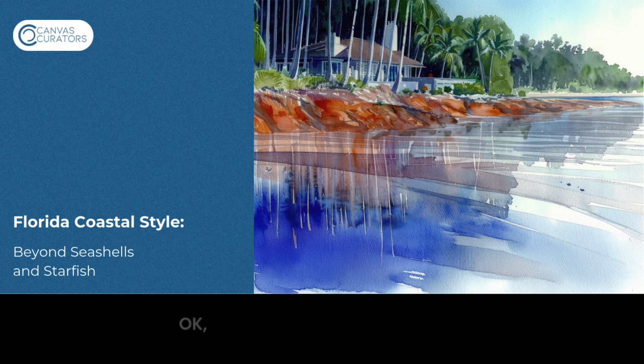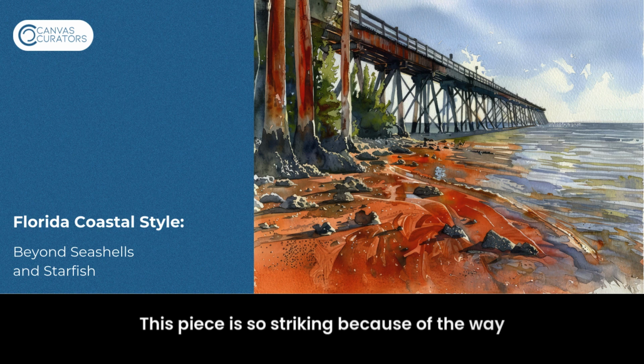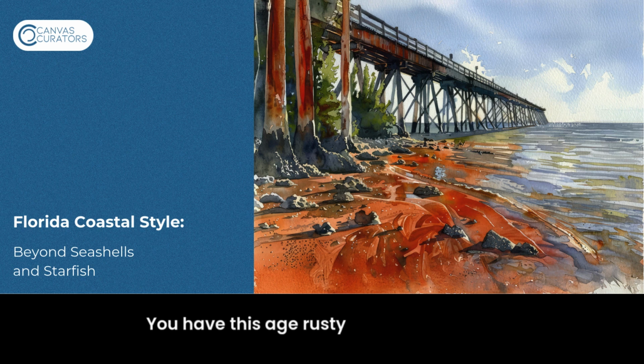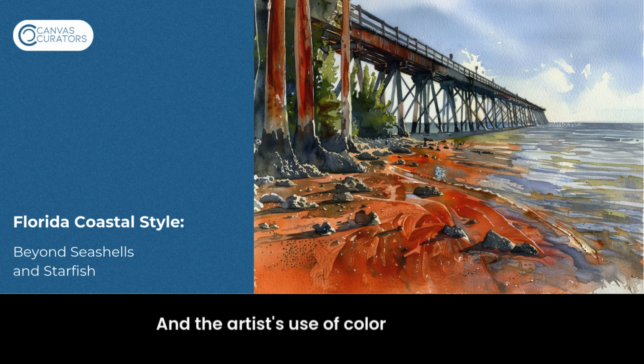It really is. Okay, this last one, this is incredible. The old 7-Mile Bridge. So classic. This piece is so striking because of the way it puts the man-made and the natural right next to each other. You have this age-rusty bridge stretching across the canvas. And it's surrounded by this pristine, untouched landscape. The rocky beach, the clear water, all that lush foliage. And the artist's use of color is amazing.